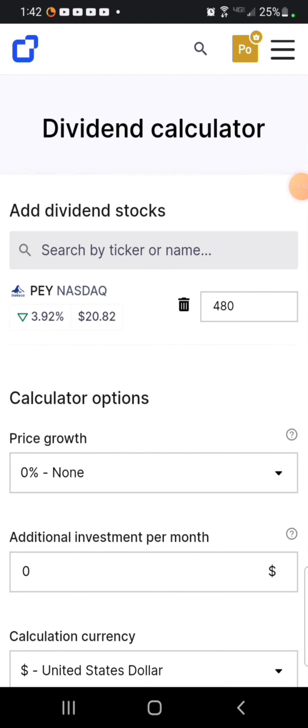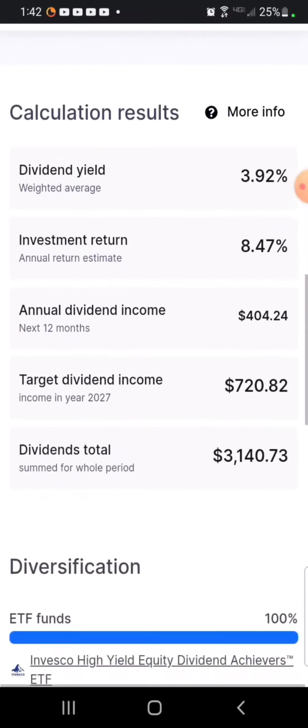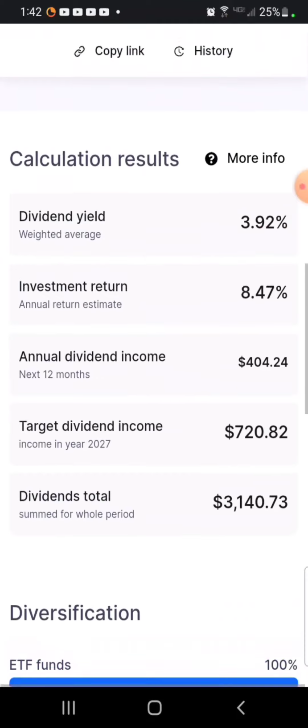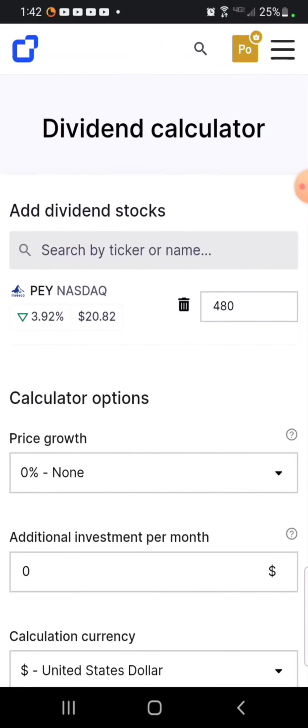And of course, you guys want to know how much passive income you could receive from owning shares of PEY. And right now I put in that we were going to spend $10,000 in PEY. And with that, you will get an annual dividend income of $404 a year. And if you look at the 5-year track, you would be receiving a total of $3,140 for holding it for 5 years. And by 2027, you would have an annual dividend income of $720. So that's why I think PEY is the best monthly paying dividend ETF.